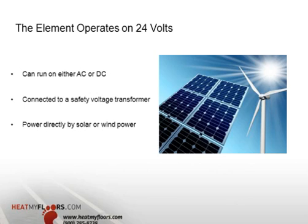And the element, since it's embedded into that concrete, acts as the battery to store the energy that will then transfer that energy into radiant floor heating for that home. So it's a great way to have a renewable source for your customer's application. It's a nice free energy source, and there are not too many other products out there in the world that can use that power directly from DC and generate heat.